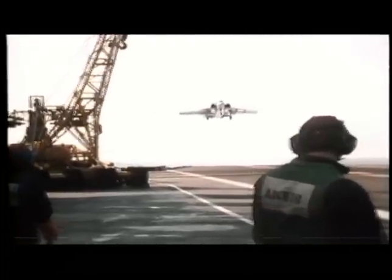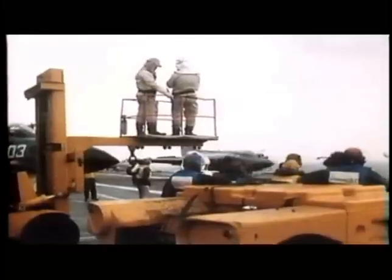Slightly low. Holding slightly low now. Roger, and hold that action. Okay, got it.